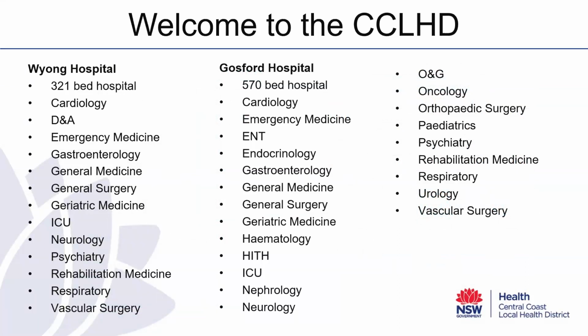Just wanted to show this one because it gives a bit of an overview of the kind of specialties that we have at Wyong and Gosford. Because when we rolled out Hardstop, it was a hospital-wide rollout. So it had effects on all of these specialties, and each specialty has their own different complexities and components of the patient's journey. So it does become one of these things that we did have to think about before it was rolled out.